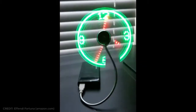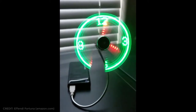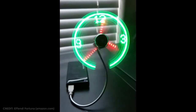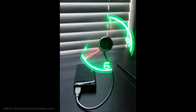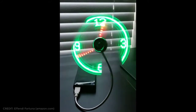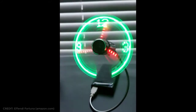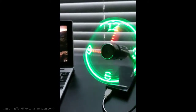Gently adjust the flexible neck to position the cool breeze to anywhere you wish. Then simply sit back and enjoy the gentle breeze, while also keeping tab on your time on the futuristic looking LED real-time clock display. No driver installation is required. The clock keeps track of time even when it's switched off, so you don't have to set it every time you use it. And setting the time is very easy too.